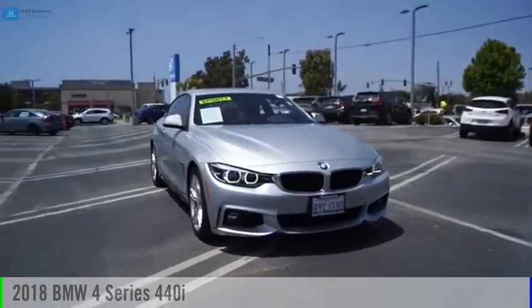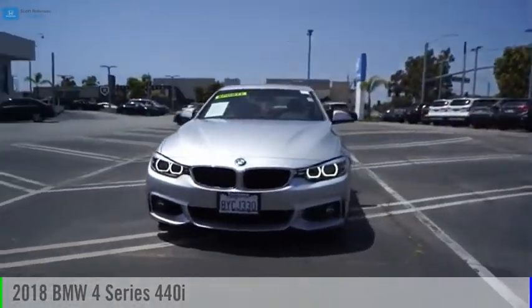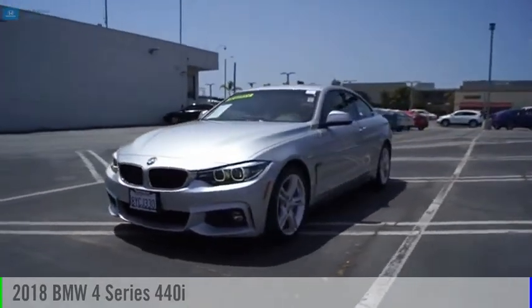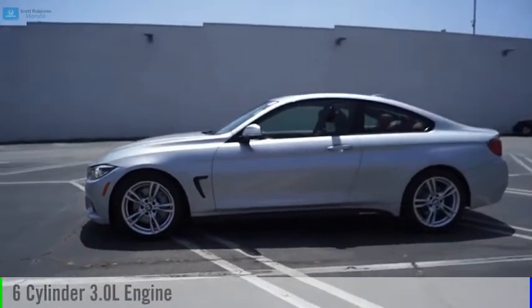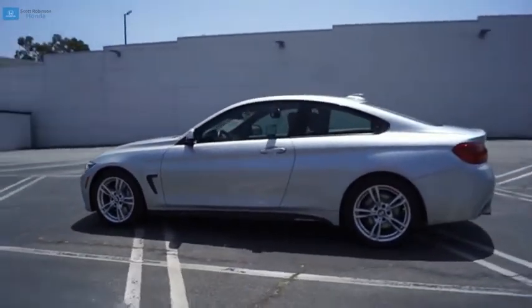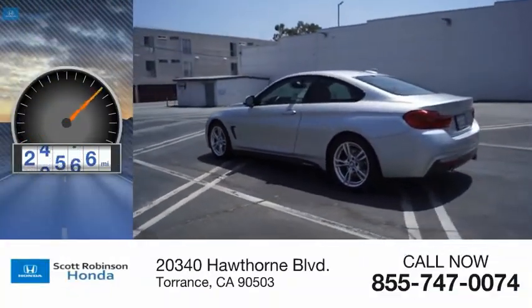Looking for the right vehicle? Check out the 2018 BMW 4 Series. This vehicle is powered by a rear-wheel drive, 6-cylinder, 3.0-liter engine. This vehicle has less than 25,000 miles.